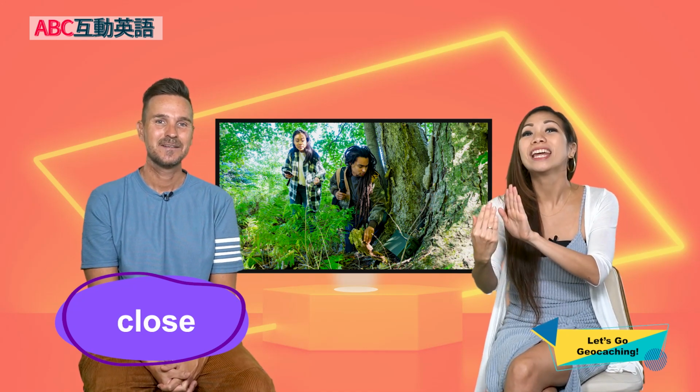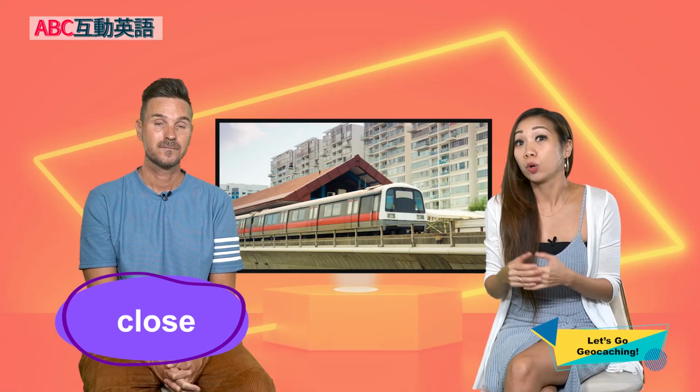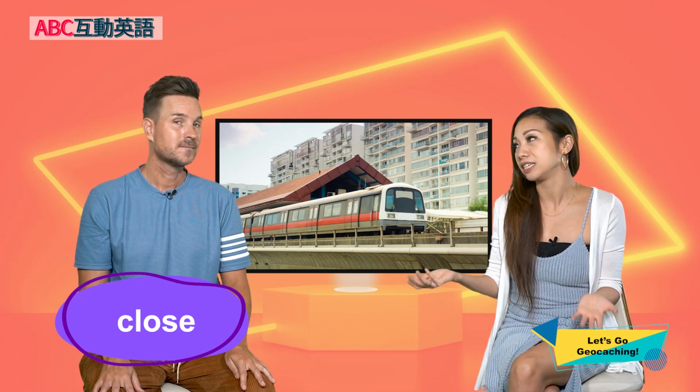Okay, so Cliff says, okay, now we're really close. Close, that is an adjective. It just means not far. Not far away, you're very, very close or near. So for example, I live close to the MRT. So maybe you're just like a 5-minute walk away from the MRT station. Yeah, so they're almost there. They're going to find the geocache.